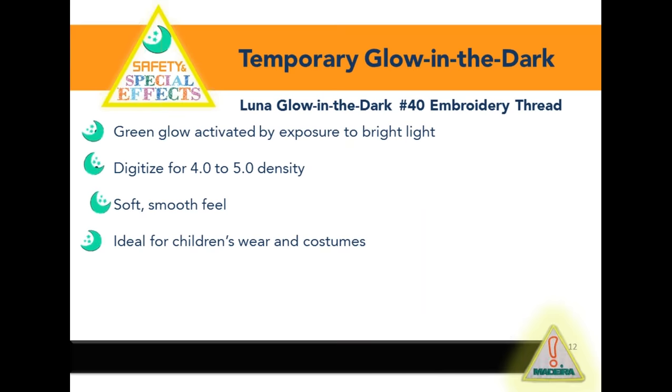Make sure that they shine it on there every once in a while, and that's just going to recharge it. The longer you hold it on, the longer it goes. I agree. I think you can probably get a good 20 minutes of deep glowing, but just make sure you have that flashlight. And it is a 40-weight thread, so you get your density settings right there for you, and wash information as well.